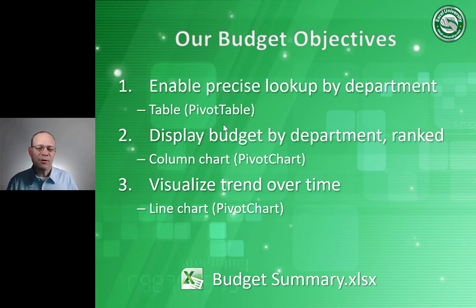The second objective we have is we want to display the budget by department ranked. That sounds like a chart. Okay, and so we're going to go with a pivot chart. And then the third objective is we want to visualize this trend over time. What's the total department budgets doing by quarter? Trends over time.